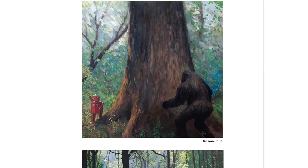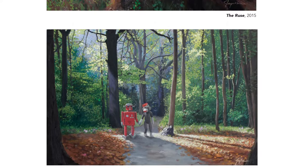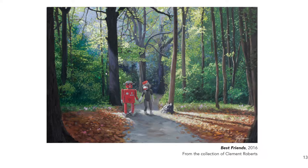Okay. There you go. Best friends. Ooh. Listen, dude. Best friends don't hold hands like that. Okay, I guess maybe women do, but I'm getting the implication that they are more than friends. All right.